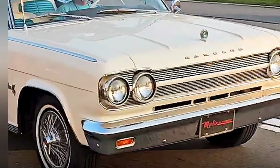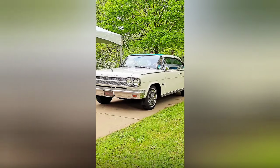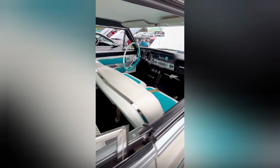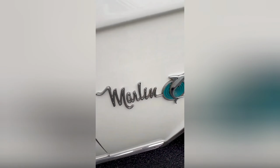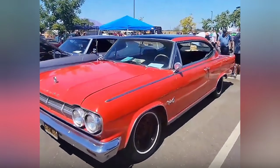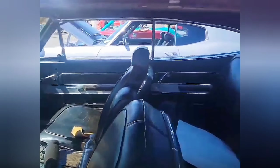Number 4: 1965 Rambler Marlin 327 V8. The Marlin was AMC's attempt at sporty, but it didn't catch on visually. Too weird, too heavy, too different. But under the hood, you could get a 327 Typhoon V8, making up to 270 horsepower. And here's the twist. Thanks to its low weight and gearing, it could move. It never earned respect in its time, but it deserved fear. Because if you underestimated it, you lost.